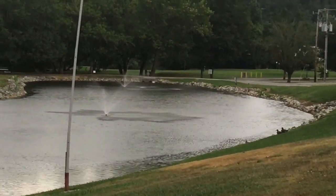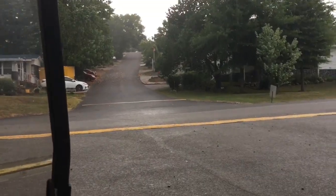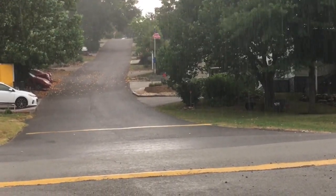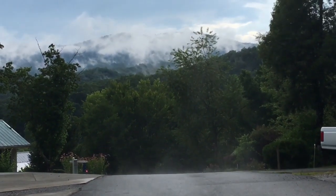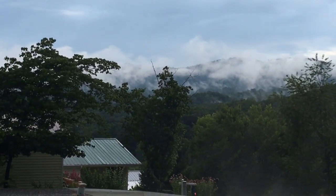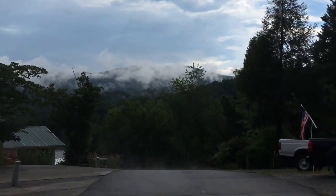If I go this way, you can see the golf course back there. The playground, it's raining right now. And the pond! And up at the top of the hill, that's where we live. It is pouring right now. But I just wanted the grandkids to see where we're at for the summer. And when you get to the top of our road, our street, this is what you see. Smoke coming off the mountains. How beautiful. Simply beautiful.